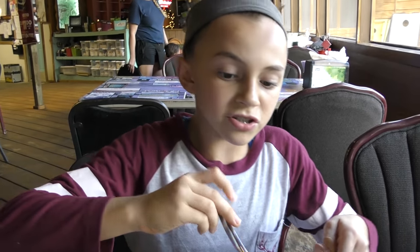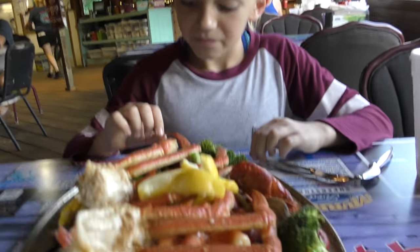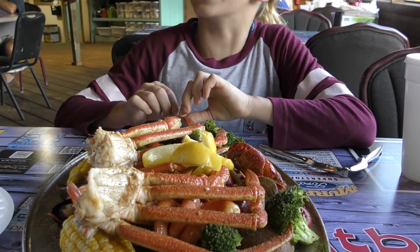So we just got our tray of food. And we have no silverware. I think we're supposed to just eat this with our hands. No silverware. That's it. That's the crawfish. Yummy. Everything looks good. So we're supposed to eat this with our hands, right? Yeah. Hello. I'm playing with my food.